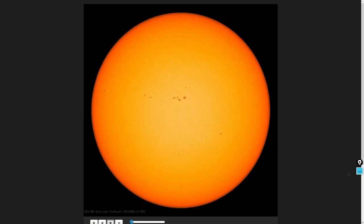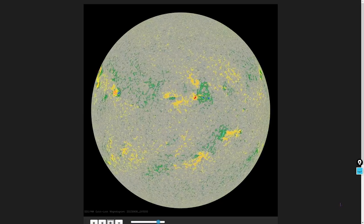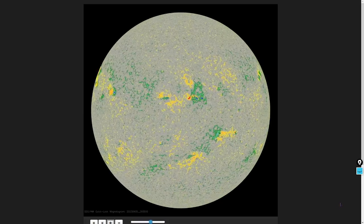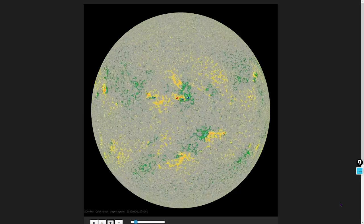Take a brief look at sunspots here. Again, a new sunspot formed right over here. Also, a new one rose up here. So, major solar uptick in progress. Here is the SDO magnetogram that depicts yesterday plus today. The previous videos we showed you in 171 angstroms, those were 24-hour videos.